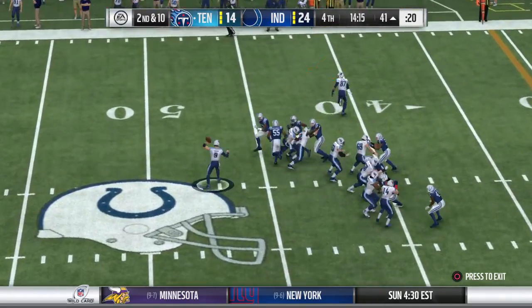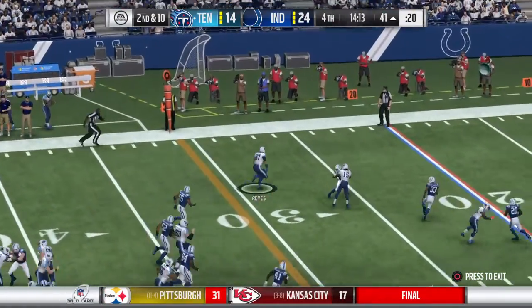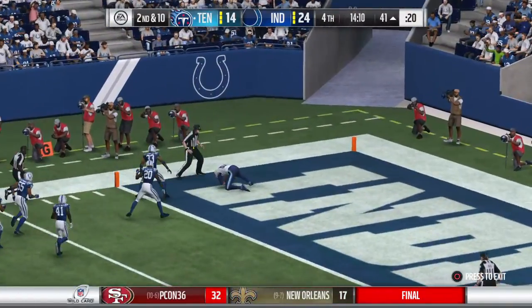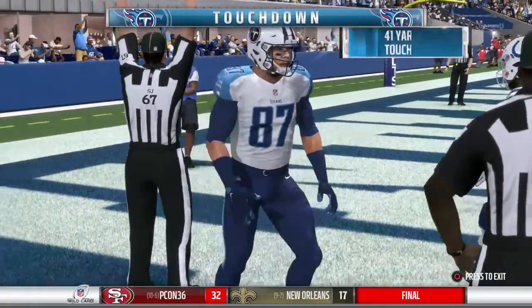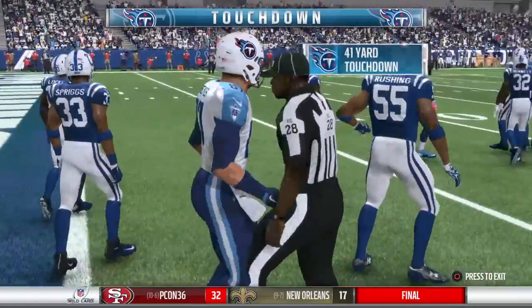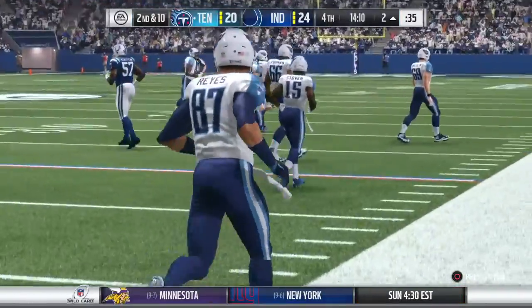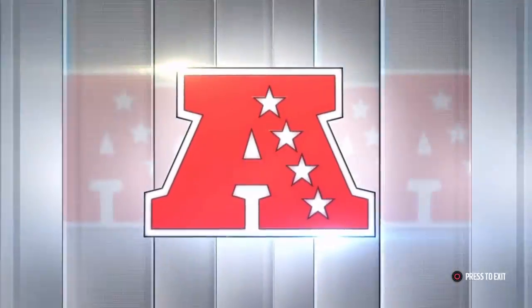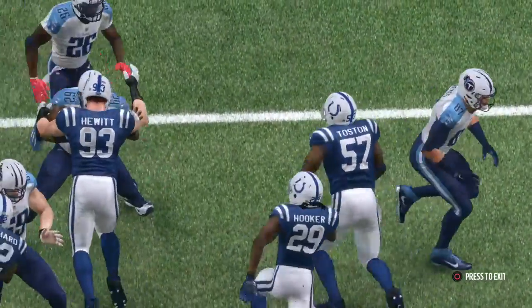Here's a play fake as they set up to throw. It's a short one here, complete to the tight end. And into the end zone for a Tennessee touchdown. Their big tight end with his 2nd touchdown of the afternoon. And the Titans are able to make this a close game again.